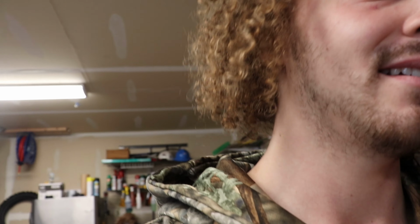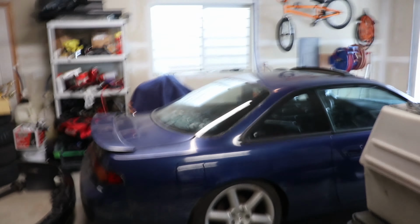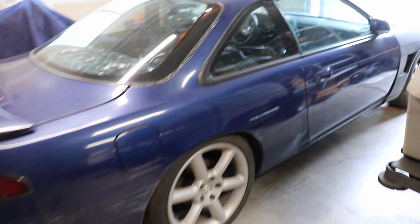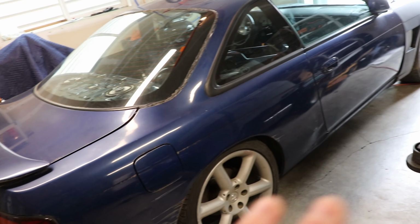Oh, I'm so excited. Okay. Well, I brought the S14 home. Well, Derek did. And here she is. Got a lot of work to do, but I'm very excited. So Derek's gonna go ahead and finish up the KA at the shop. And I'm just gonna go ahead and prepare the car in every other aspect, I guess, aesthetically.